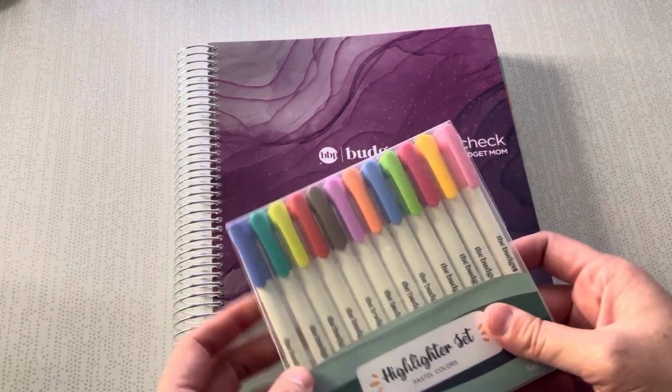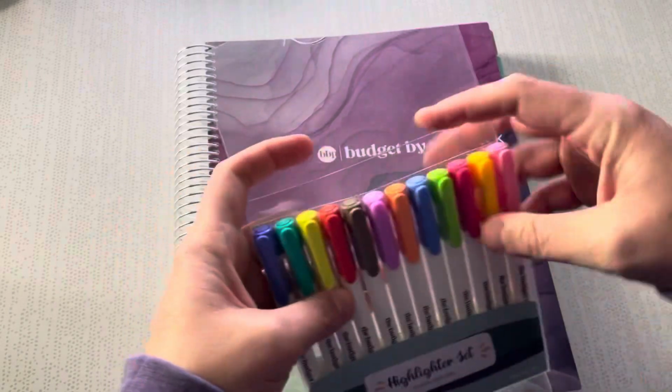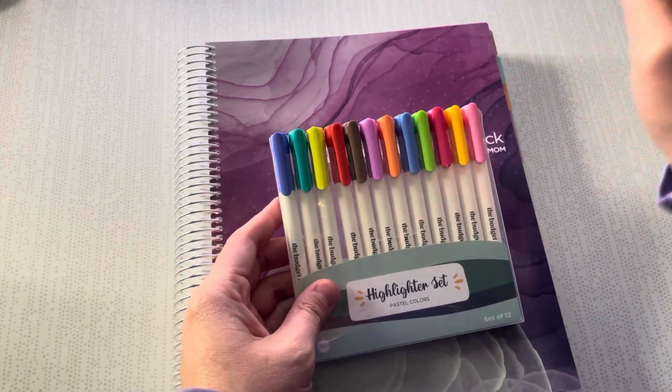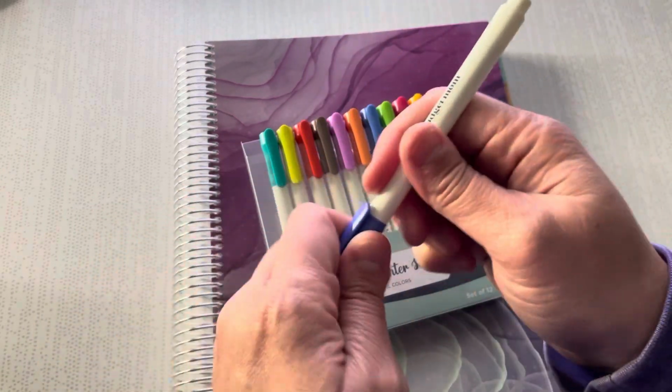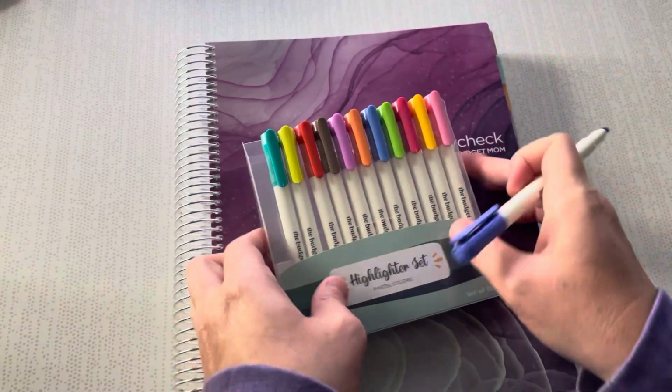I have my highlighters here. I should show you guys one of them. So they're obviously branded with her name on it. She's the budget mom. Of course, she's going to brand things with hers. Yes. We should try this though. I love that the cap sticks in the back.